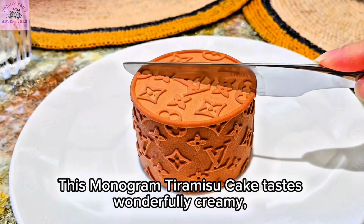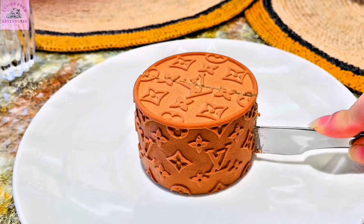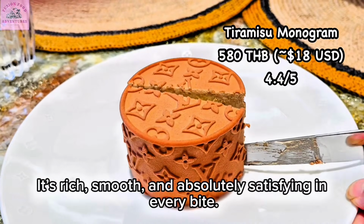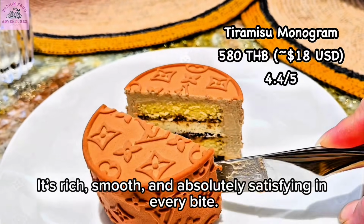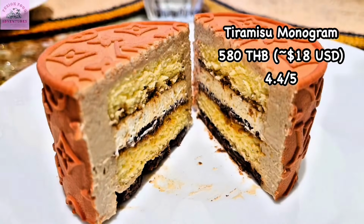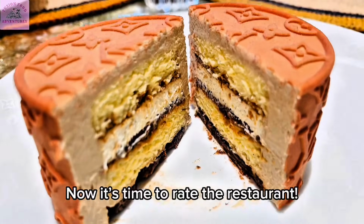This Monogram tiramisu cake tastes wonderfully creamy, with a gentle coffee flavor that isn't too strong. It's rich, smooth, and absolutely satisfying in every bite. Now it's time to rate the restaurant.